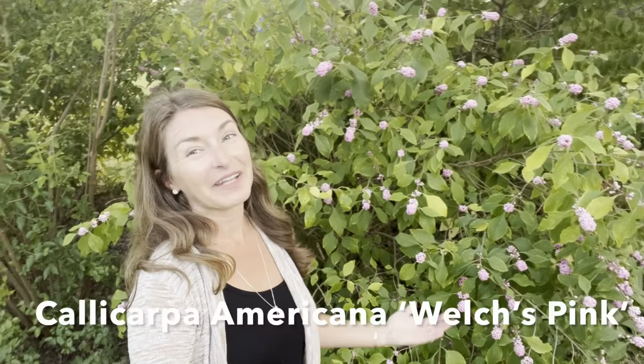My next top pick for September absolutely has to be Callicarpa americana 'Welch's Pink'. This was a sport that my friend Matt Welch actually found and named. Typically, Callicarpa americana has really dark, sort of burgundy berries, whereas Welch's Pink is this gorgeous soft color, and it colors up significantly earlier than the straight species.